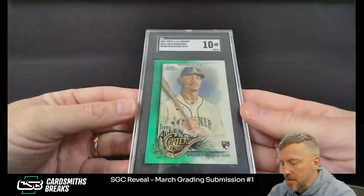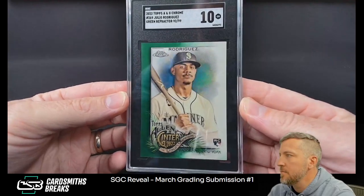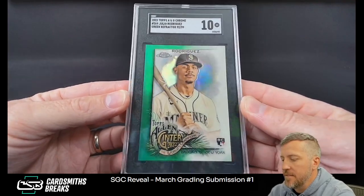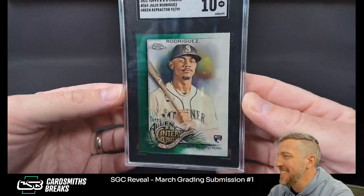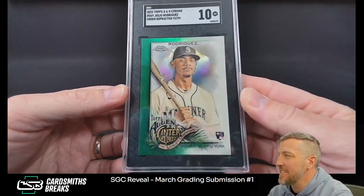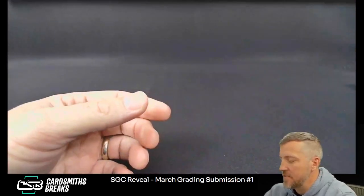Let's see. Still going. Still more. Oh, we got plenty more Ihsan Salahs to go. A Julio Green, Allen and Ginter Chrome rookie. Got a 10. Nolan said Alien and Ginter. He was like, what's Alien and Ginter? I was like, how has no one made that joke?